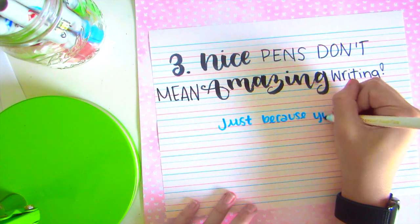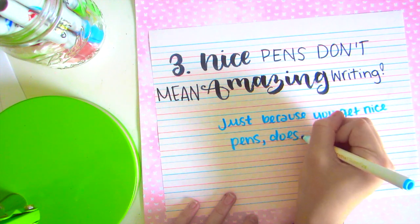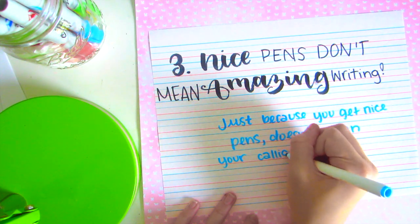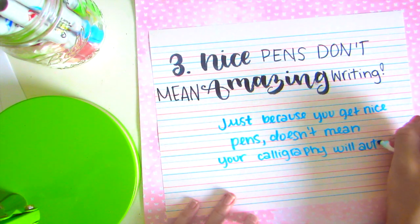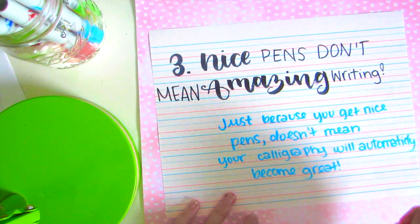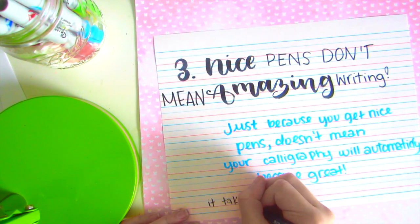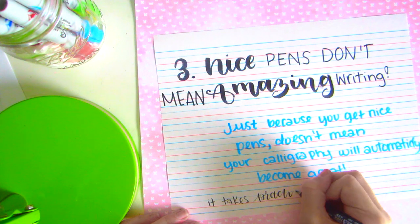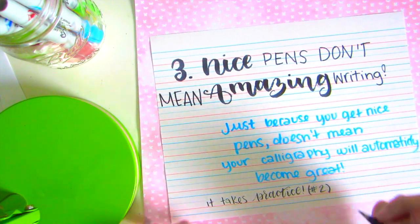Number 3 is that nice pens will not mean amazing handwriting. They will help and the quality of the writing will be good, but it's not going to change your handwriting overnight. Back to number 2, it takes a lot of practice. Just because you have nice pens doesn't mean your calligraphy will be extraordinary and amazing. So I wouldn't buy very expensive pens thinking that it's going to make your handwriting amazing. Yes, it will help, but it's not going to change your actual writing and the way you style it. It may make it a little easier, but it will not make it amazing.